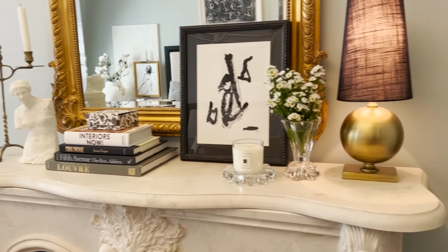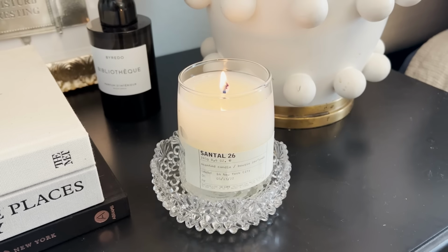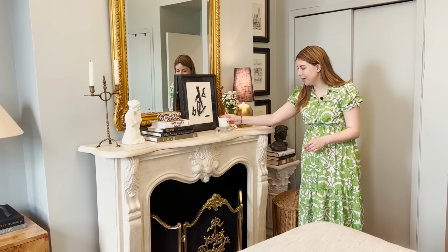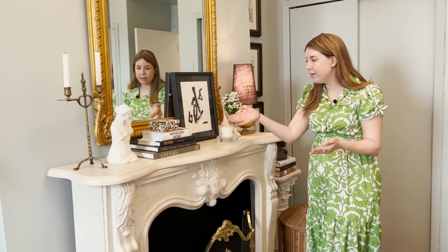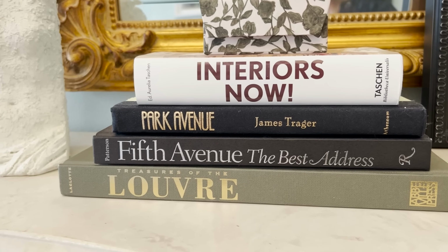I have a little lamp from Ballard Designs. I also am a big candle fanatic, so I have all of my little candles. I love using vintage ashtrays to hold my candles, so they just go right in. I love that. And more bodega flowers. And then over here I have just another little piece of abstract art, some favorite books, kind of for a vintage feel. But because we are in 2022, I have my TV.